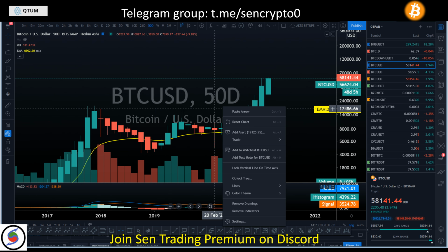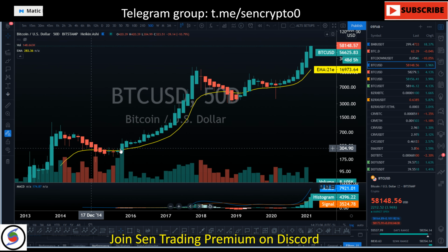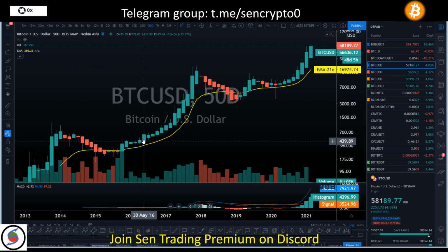And if you take a look at it also on the 50-day cycle, one thing I forgot to mention previously was, once we are above the 21 EMA on the 50-day cycle, we tend to be pushing much higher, right, than most people expect.